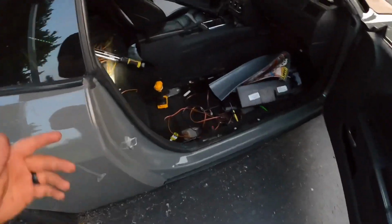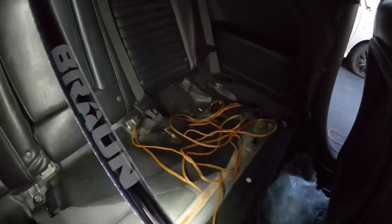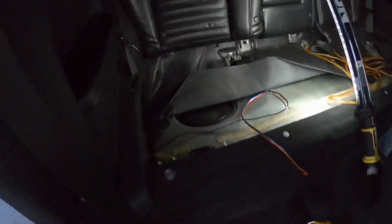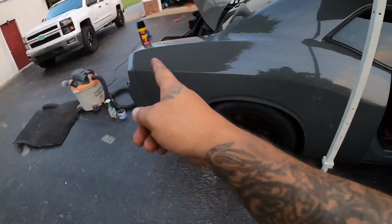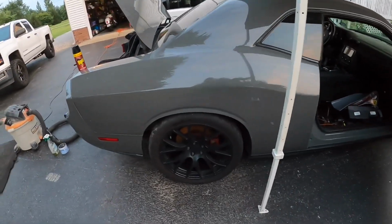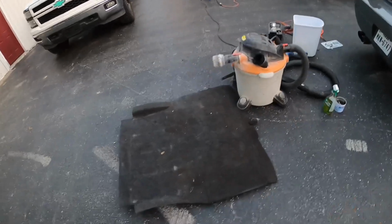Interior side, not much is really going on. Got a lot of the RCA cables pulled out, and then got this pulled out. So I got basically everything from the back all the way up to about here. So I'll keep chasing it tomorrow, but right now I'm just gonna clean up my mess.